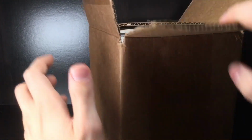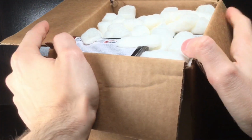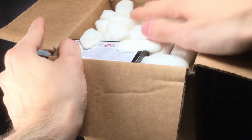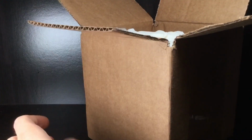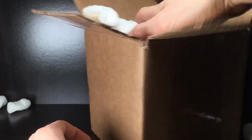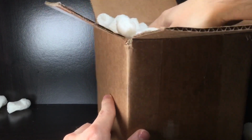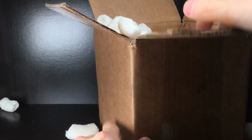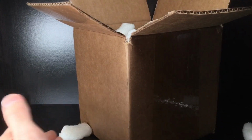So anyways, let's go ahead and pop the top on this box. And as you can see, we clearly ordered a crap load of packing peanuts because I love packing peanuts. And per tradition, we're just going to throw it everywhere in the studio because why not? That actually went back in the box. That's not playing. But so anyways, let's go ahead and open up the box here and check this out.